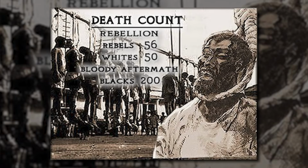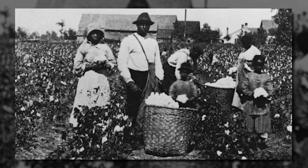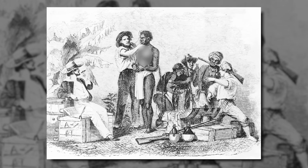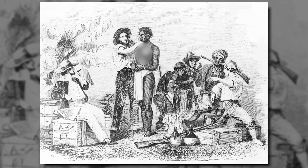Nat Turner's revolt caused a fear of slaves among the whites and set in motion a new set of legislation that further suppressed black religion, limited the rights of free blacks, and further prohibited the movement, education, and assembly of slaves.